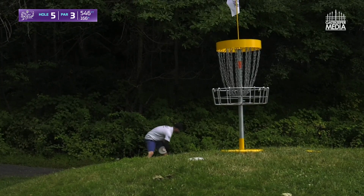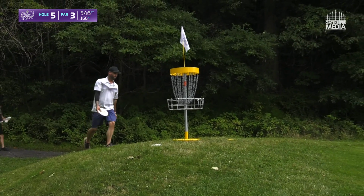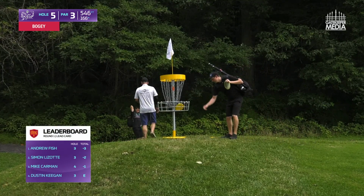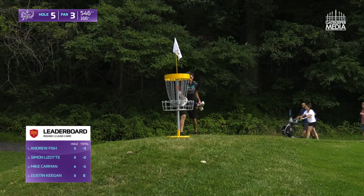Oh, and he just splashes out to the right-hand side, but it wasn't center. So no. Yeah, he was not happy for missing that one. So he ends up losing one there in a bogey. We've got everybody else tapping in. You guys are getting your pars.